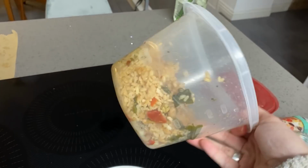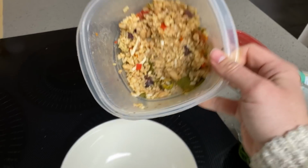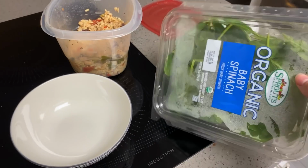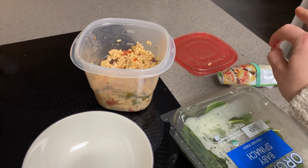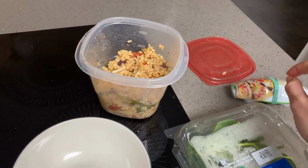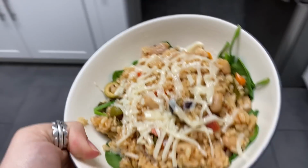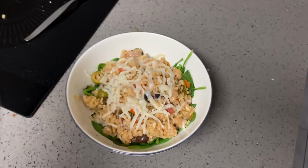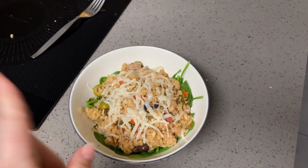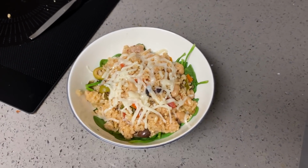Now for dinner, I have some leftover Mediterranean-inspired rice bake, so I'm going to heat that up in here, but I'm going to add some spinach to the bowl first, and then I'm going to top it with some extra vegan mozzarella shreds. Ta-da! Fresh out of the microwave. It's all done. And this actual rice bake recipe is on my blog, along with a couple other things from this video. It's very good and very easy to make.